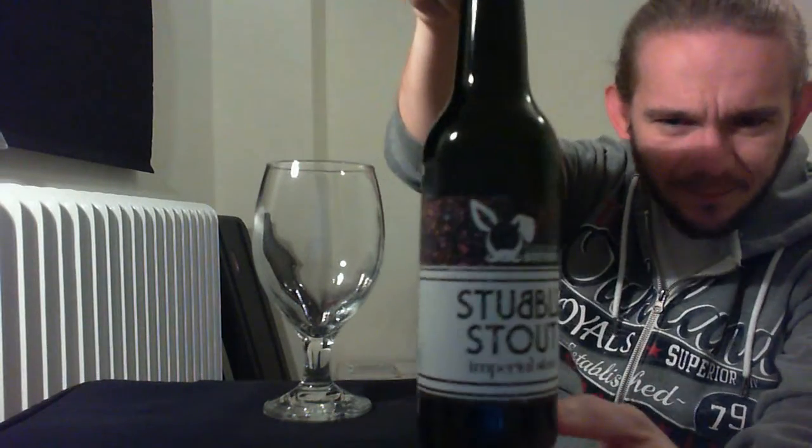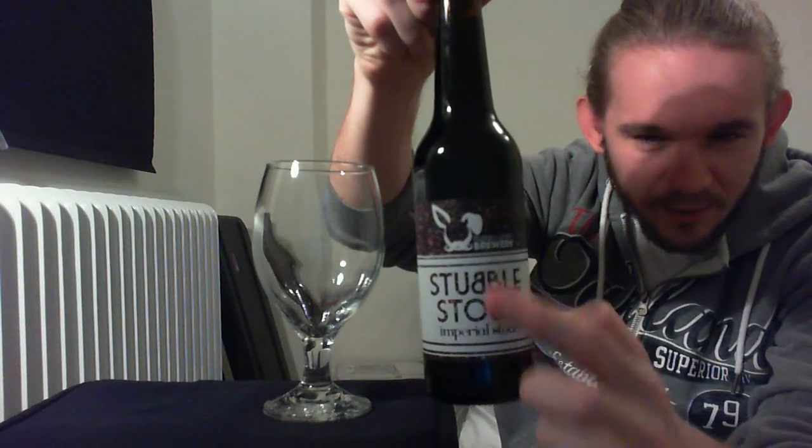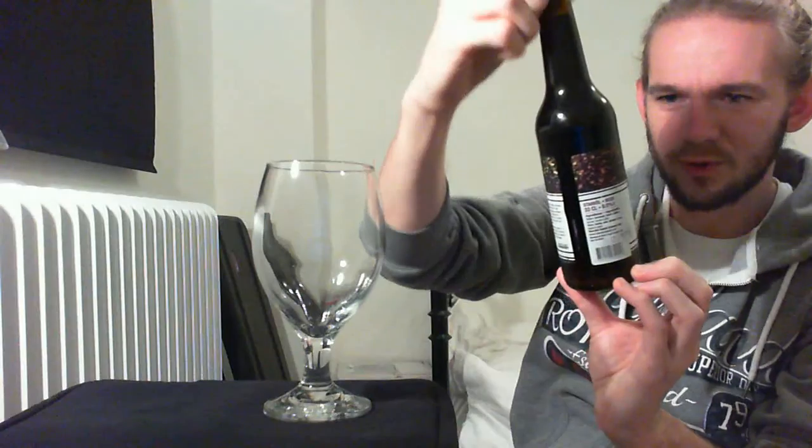Let me just bring up the camera and let you have a quick look at the artwork on this one. Quite nicely done actually. I do think the artwork on this beer is really quite nice. There you can see the rabbit with his little moustache, which is quite cool. He's got one ear down. That's also on the bottle cap, incidentally. There you can see the little pink rabbit.